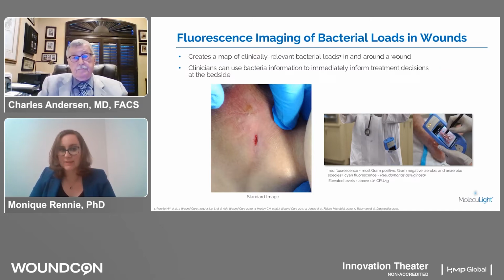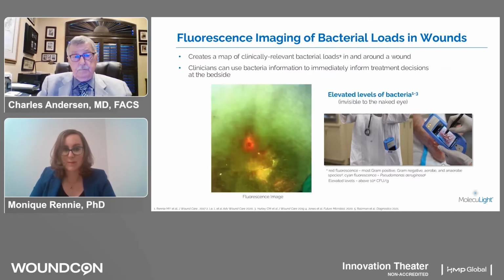And so here, if we look at this standard image, which is actually one of Dr. Andersen's patients, and I'm going to show you now the fluorescence image. The background tissue appears green on the skin. This is just from collagens, matrix components. But anywhere that you see that red color, you're looking at elevated bacterial levels. This is greater than 10 to the 4 colony-forming units, which is that level where wound healing starts to be impaired. And this red includes most bacterial species, including gram-positives, gram-negatives, aerobes, and anaerobes. And it's because of part of their heme pathway, something fluorescent called porphyrins.